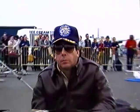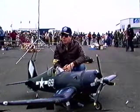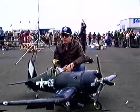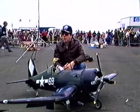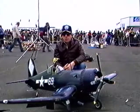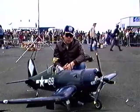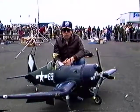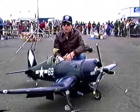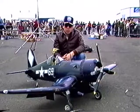Well, Terry Bridle is probably well known for his true-to-scale models, and we have him here with a beautiful model. Terry, can you tell us a little about the model we see in front of you now? Well, it's a Byron's original. It's a plane they've developed through the years. They started off with a P51, which was the Mustang. This is about the fourth in the line.